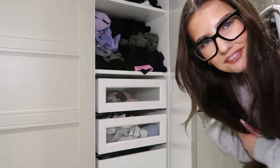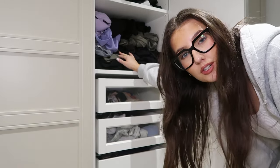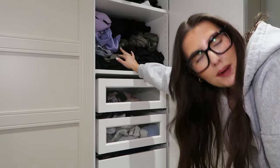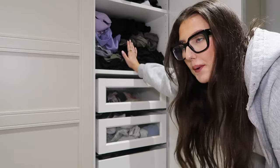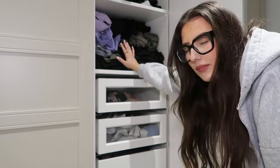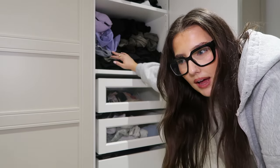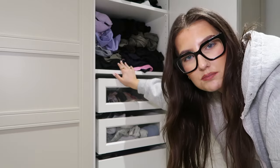I feel like it doesn't even look that bad, but this is my gym wear section. This is the one that stresses me out the most. She is full because I have expanded my gym wear collection because I wear it all the time, not necessarily to go to the gym, but I just live in athleisure wear. I'm in my athleisure wear era. And so she's a bit out of control. She kind of merges between gym and fashion, which is where the problem stems from. So that's my gym section.